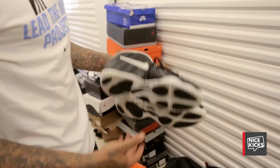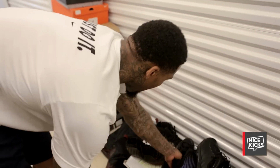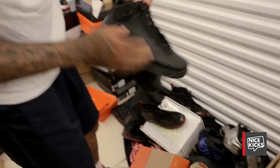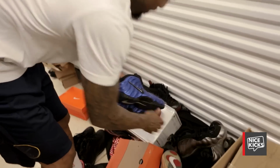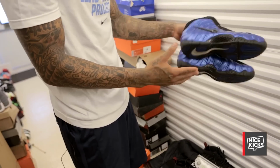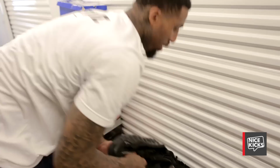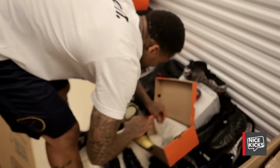Doom's, my favorite pair of Foamposites, right? Eggplants, definitely a good colorway to have. These right here, the Up-Tempos, Tim Duncans, whatever you want to call them. These right here, the classics. That's what many people have. Both releases of the Pearls. You can tell by the color difference right there. Steph Foamposites. Another classic pair. All black joints. Oh yeah.